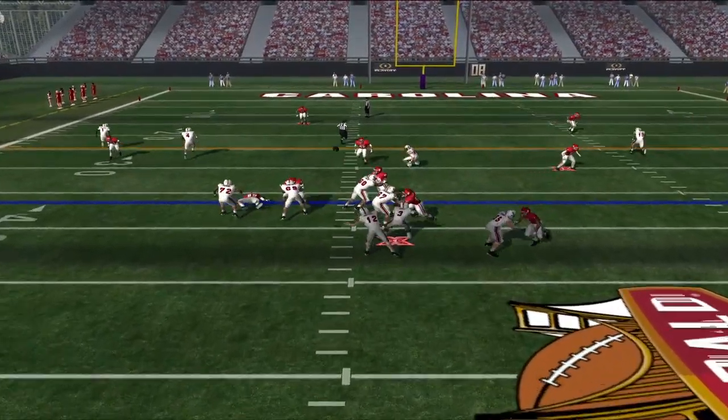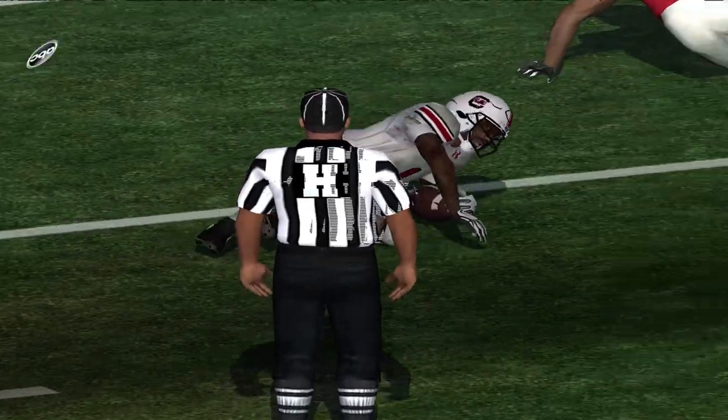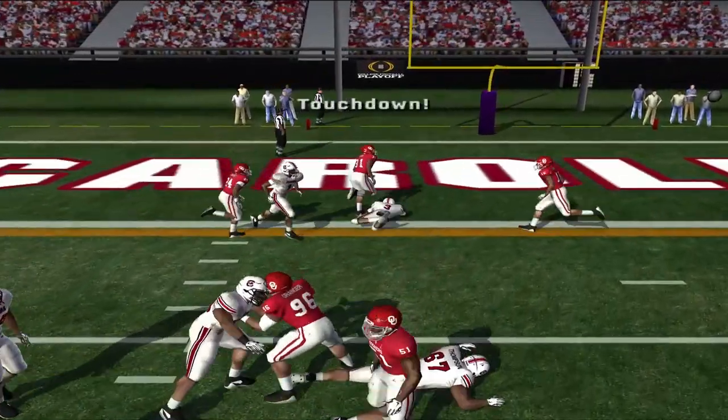Mitchell back to throw. Throws this one out to the left. What concentration. So on third down, they pick up the first. Go with the I formation. Run it again. Makes a move.